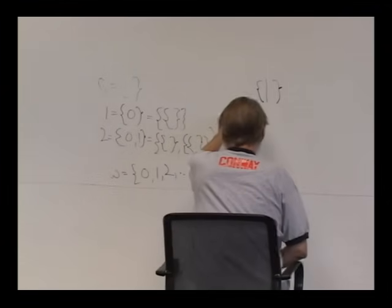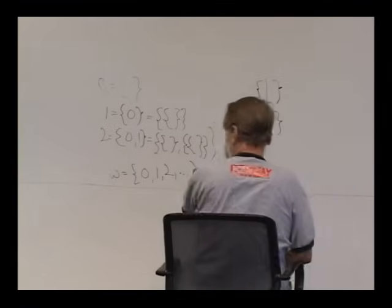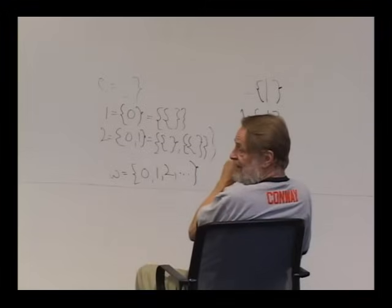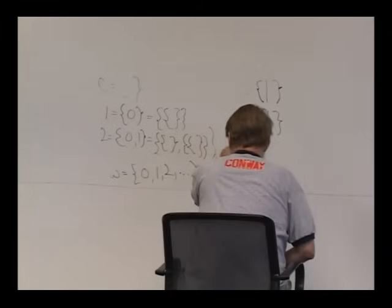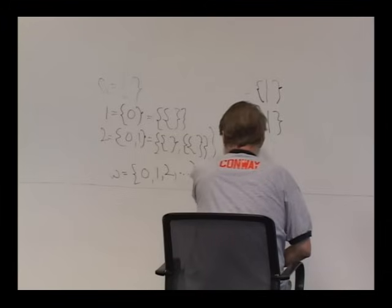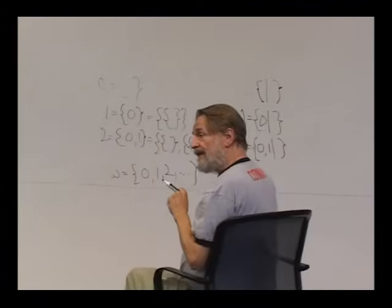And then the definition of 1 is the simplest number greater than 0, which I get by putting 0 on the left and nothing at all on the right. And then the number 2, and you see this parallels von Neumann's construction. You put 0 and 1 on the left and nothing on the right.